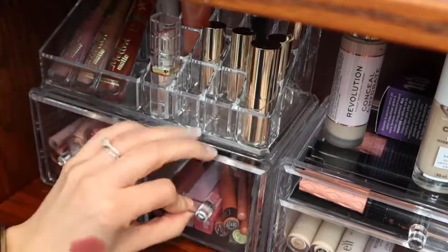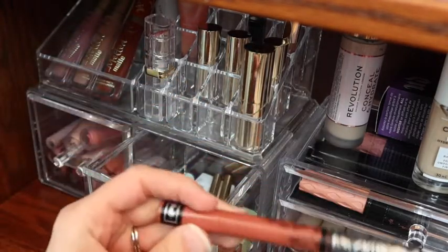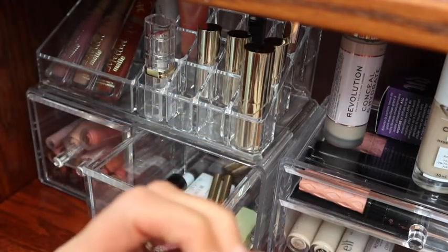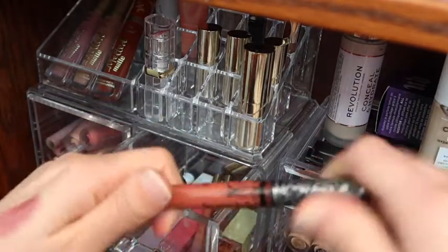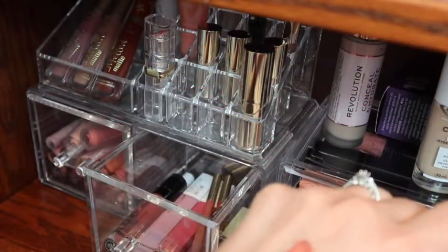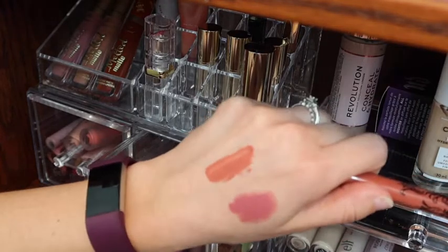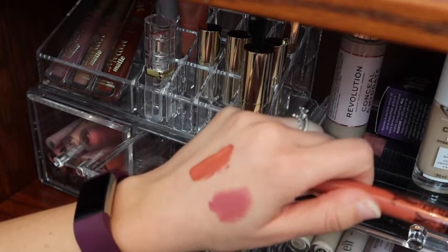Oh, you know what? I think in here it's definitely, it's not a spring color, but Kat Von D Lolita 2. This is definitely one of my oldest ones. Ooh. Uh-oh. She smells like Play-Doh. Oh man, that's sad.